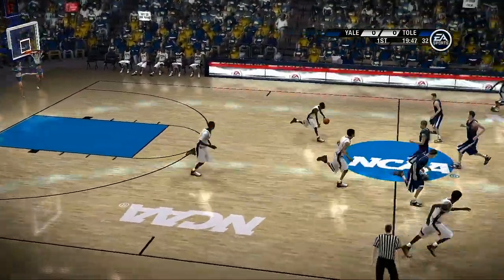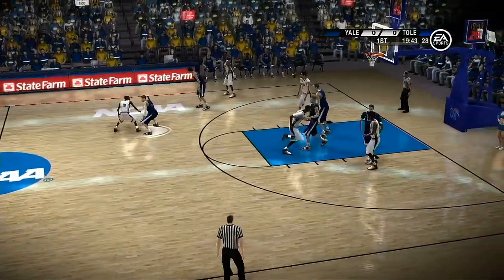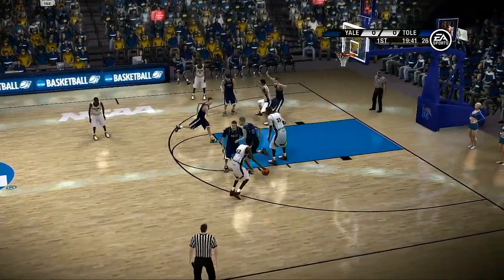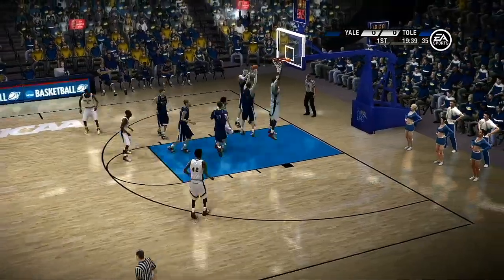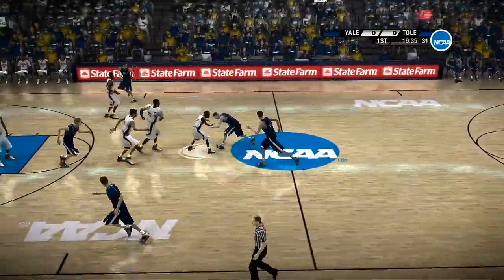All right, there you have it. Let's get to the action. See what's in store for us. The small forward gets the ball from right at the circle. He kept his dribble. Screen was there, but he couldn't get the shot to drop.